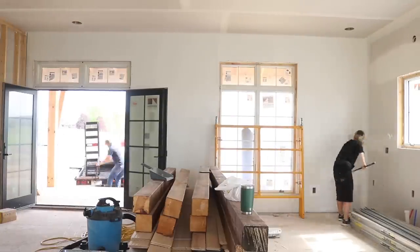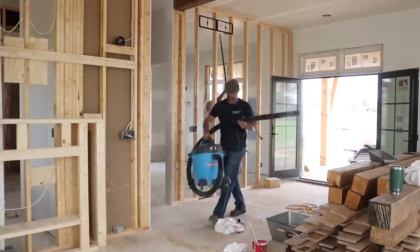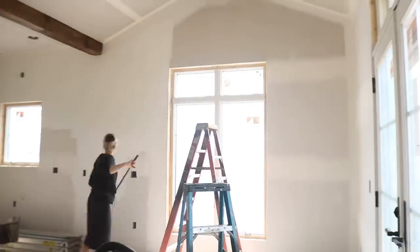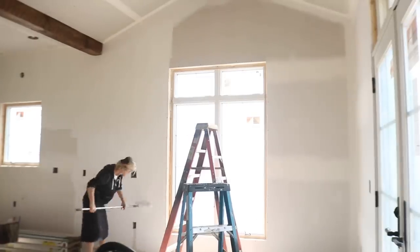Of course, for me, the fun part began when the inside started, and JDM really just put up the structure for us, up to the siding. After that, we were kind of on our own. Either we did things ourselves or got other people to help.